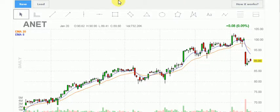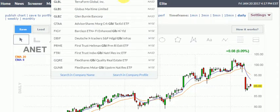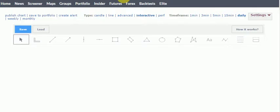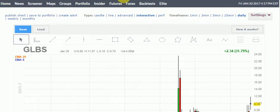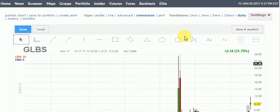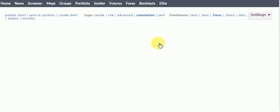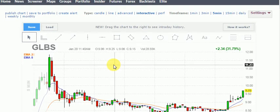The other name I traded was GLBS. GLBS I actually traded 2 times. Let me bring this up. 5-minute chart. It's loading and loading and loading. Seems like it's taking some time.